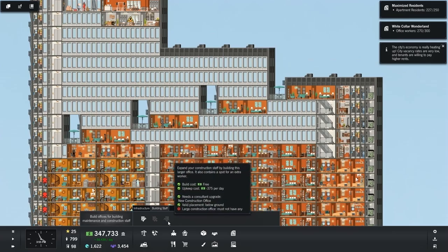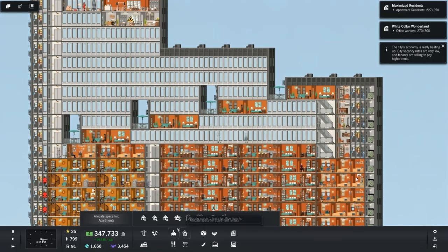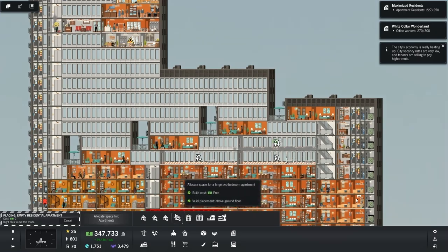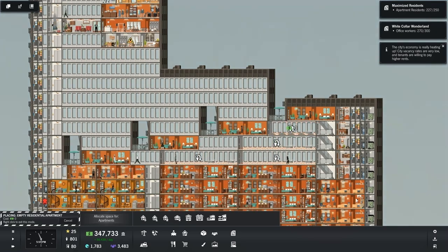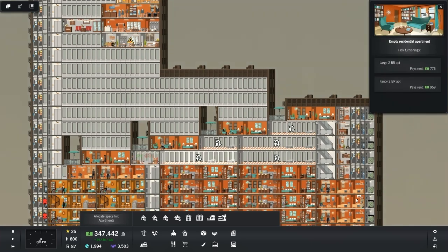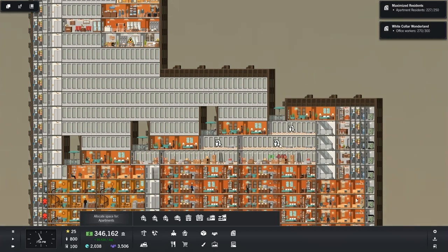All right, let's do apartments. That's what we're working on. A big one. And then another big one. Then we do another big one right there. It fits. Now let's see. Can we do a small one? Yes, right there. How about a one? Ah, it fits. How about a studio? Yes! It works! Everything fits and makes me happy.